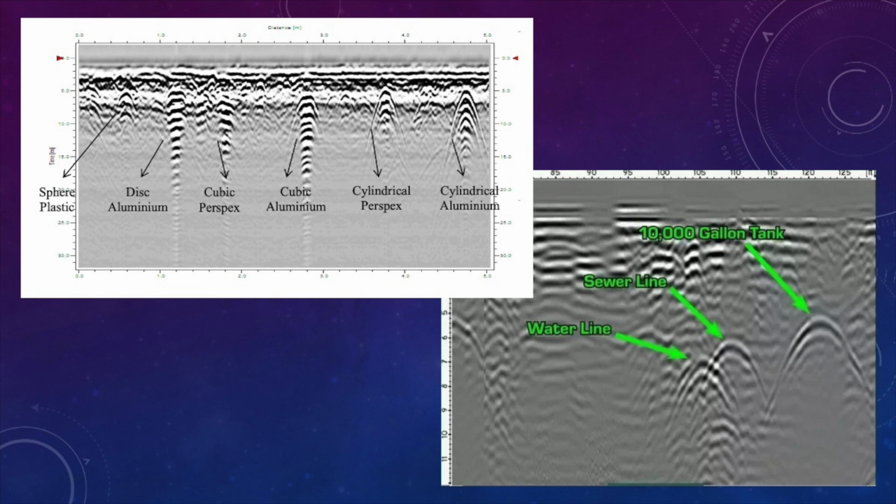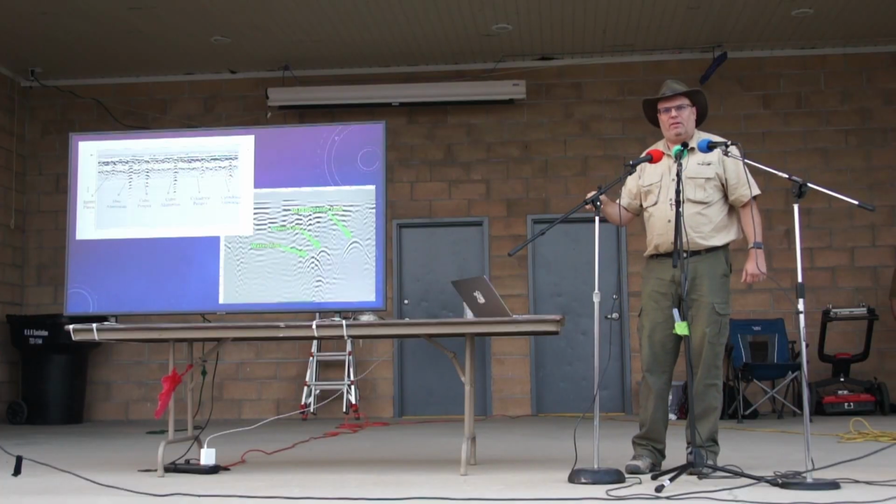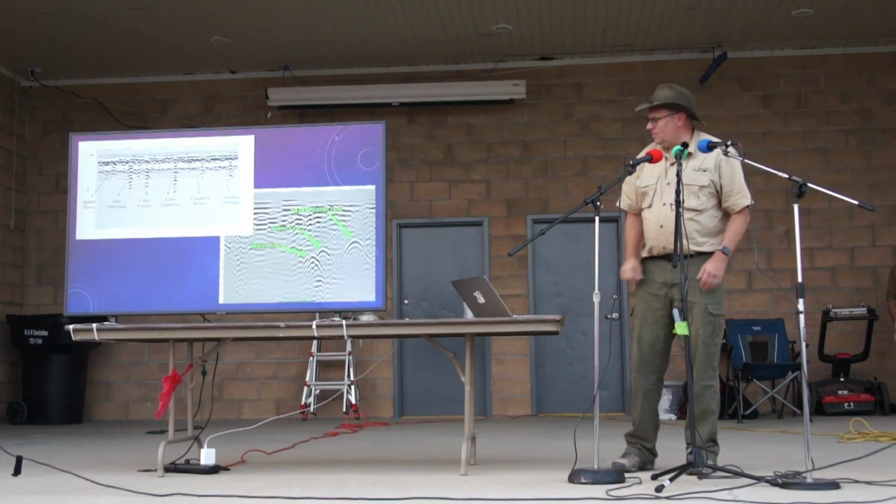Here are some experiments that have been done which will show you different types of material. You'll see that things like aluminum or metal will repeat itself. So sometimes I'll actually use my ground penetration radar as a metal detector. If something's really deep, it'll ping really well. And you'll be like, oh, there's some metal there, and it's going to ping.